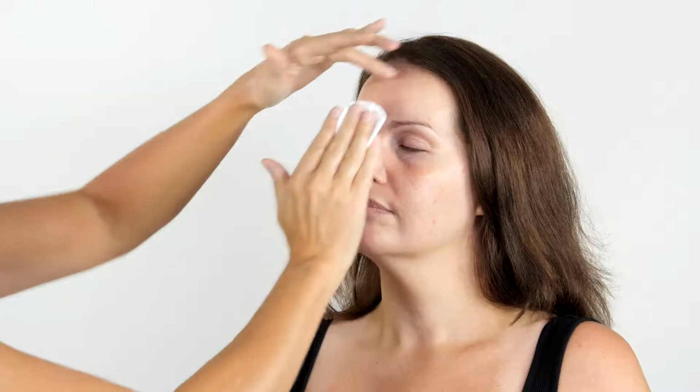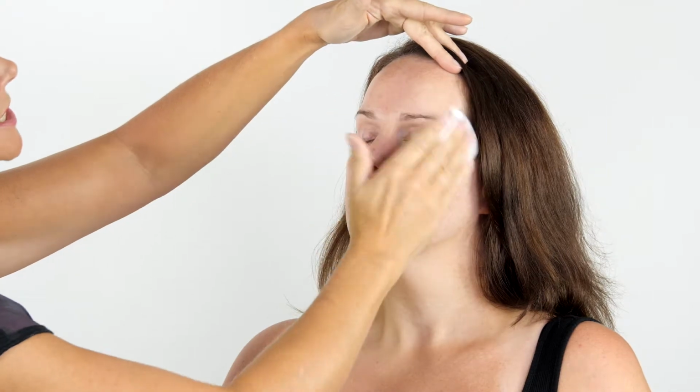Now I'm a big advocate of the double cleanse. So if you're wearing makeup on a daily basis, I would do one cleanse to remove your makeup and then a second cleanse to actually clean the skin. I just think you get a much better result.